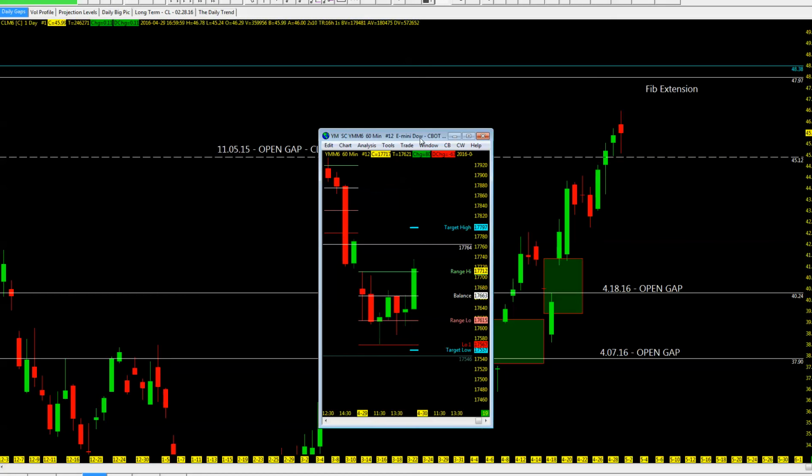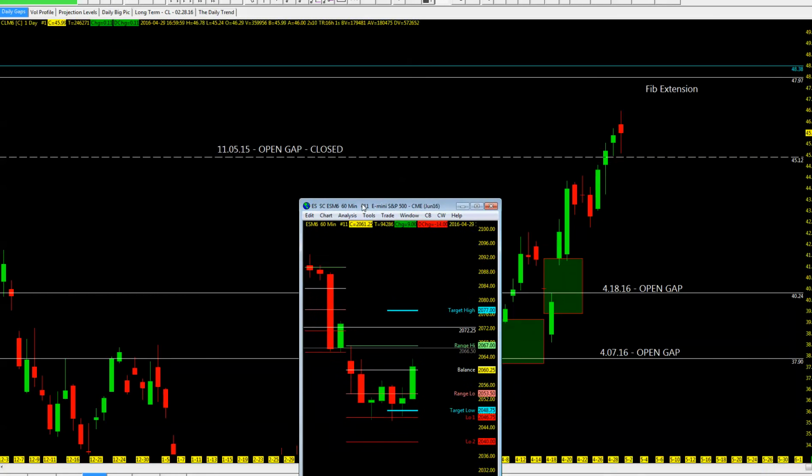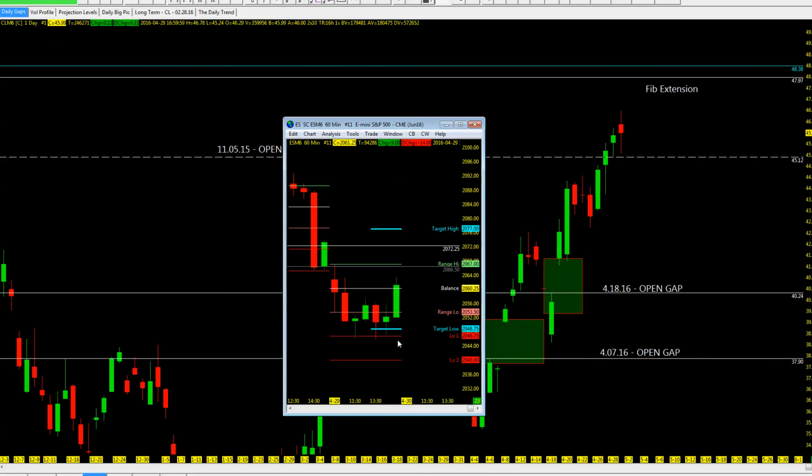Taking a look at the NQ and ES, finding price action reaching its Fibonacci target downside at 48.75, holding here at the low extension on initial balance and breaking the 2066.50 represented by the 600-day. That's right, the 600-day volume point of control.